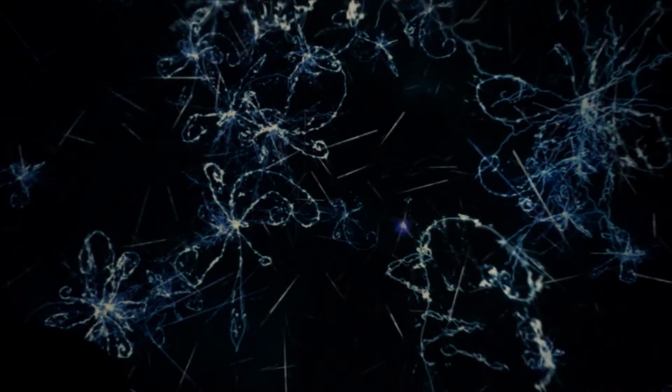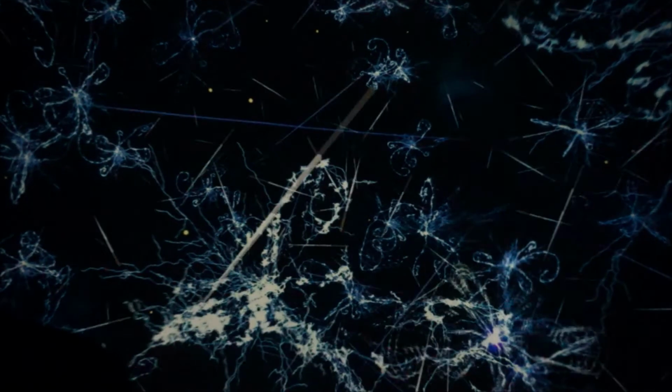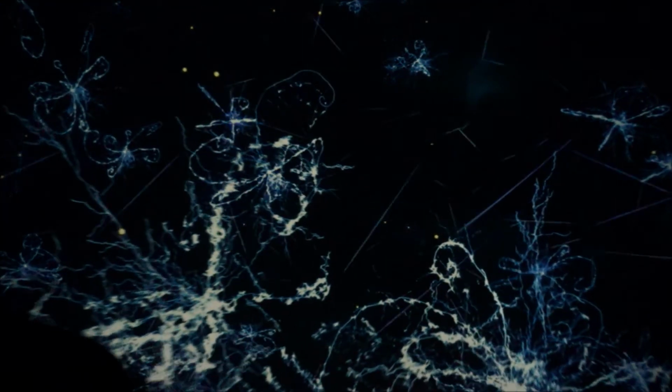The expanding universe is now 3 minutes old, and energy is condensing, forming the building blocks of our modern universe.